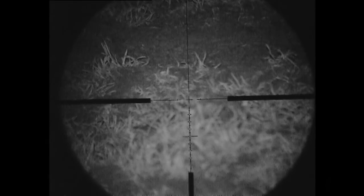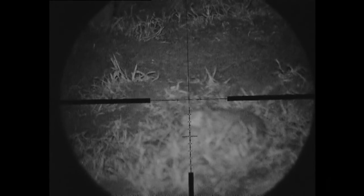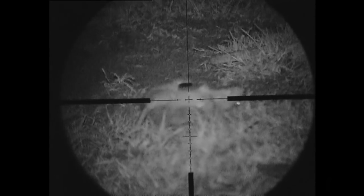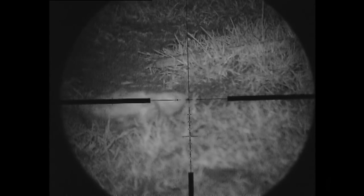I'm quite happy with that shot. No need for a second one. They do bleed out an awful lot, as well as the brain damage that the pellet causes. You can see there it lost a lot of blood.